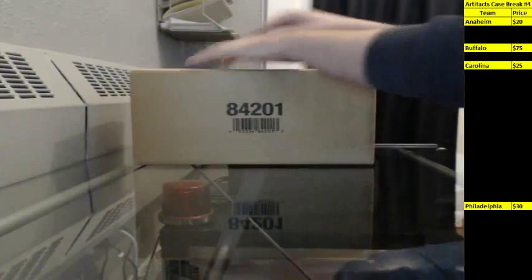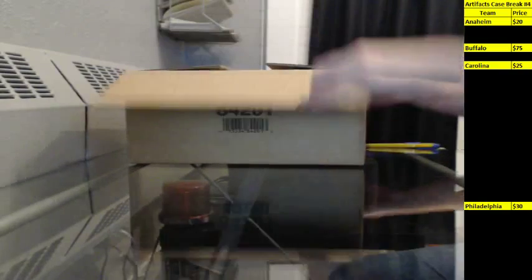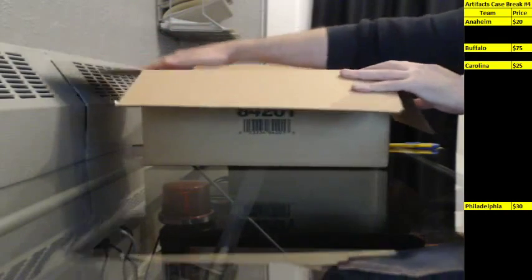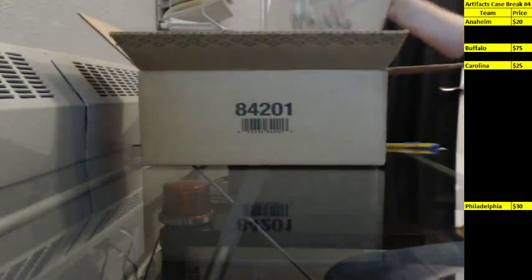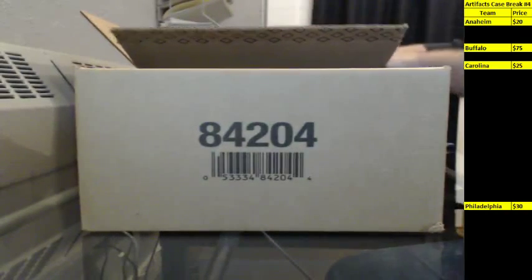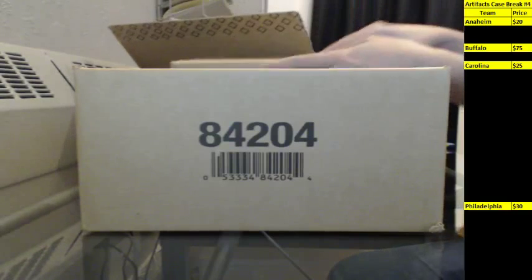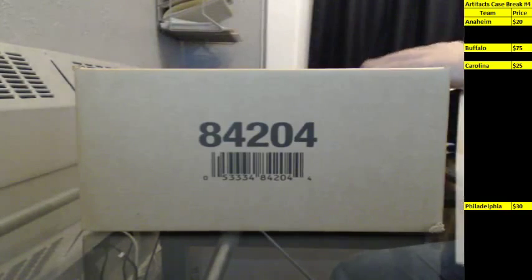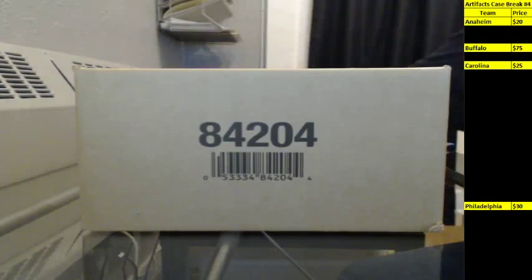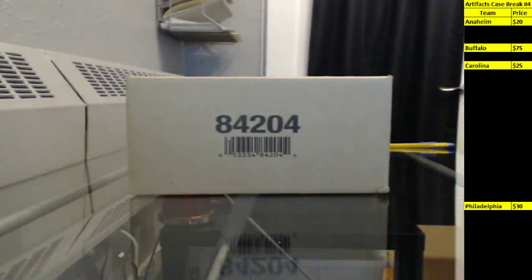Number 2, there was 2 of the Roman numerals, so 2 McDavids. Just grabbing the case closest to me. This will be case 3. And this case I'm grabbing here is going to be case number 4, which is coming up next. Two McDavids, but none of them were the auto ones.